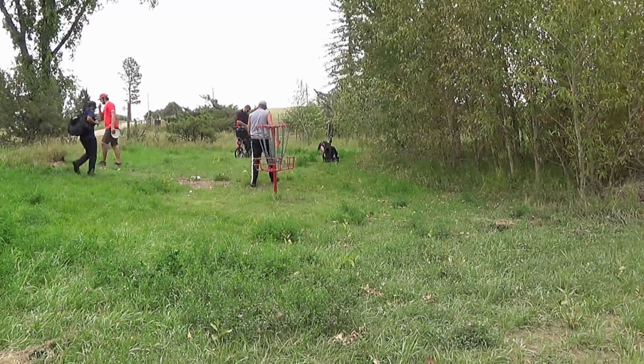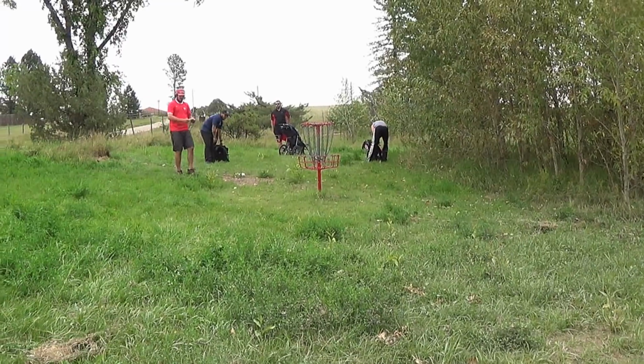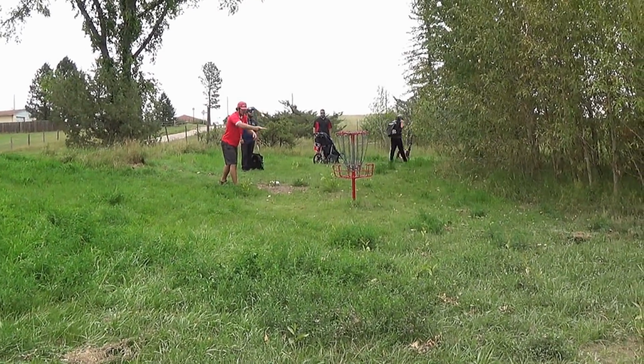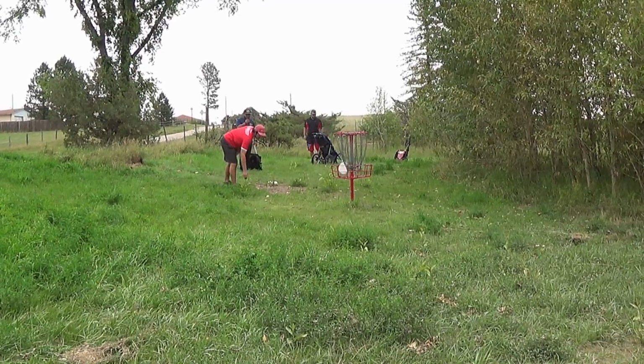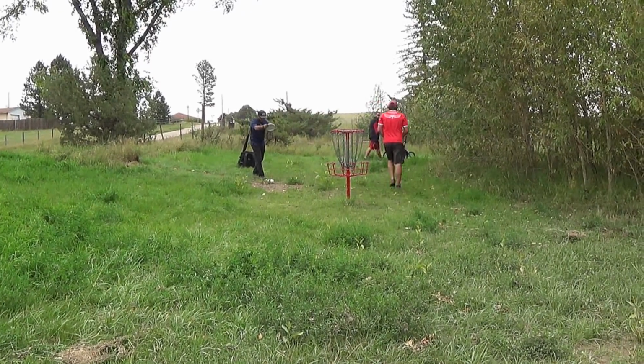He's not happy about that OB either. No, and I think he just misread the way the wind was blowing it over the top, because it didn't look bad out of his hand, but it just got taken. That tree will reach out and grab him. Yeah, I'm taking a second here to just toss one in, nice and nose down, slide down those chains.